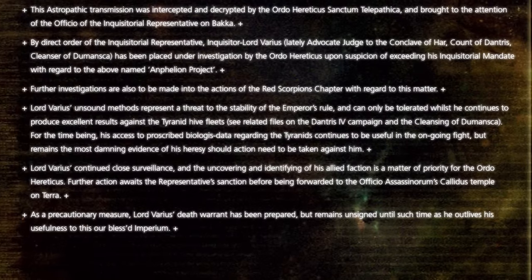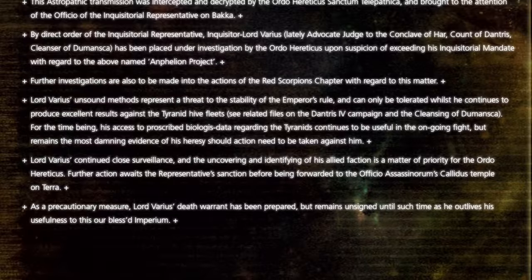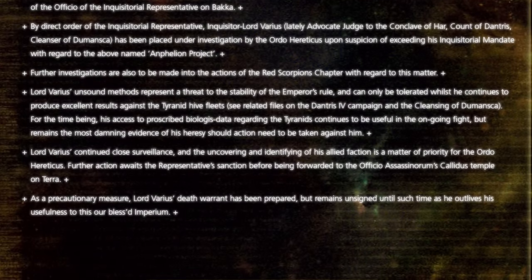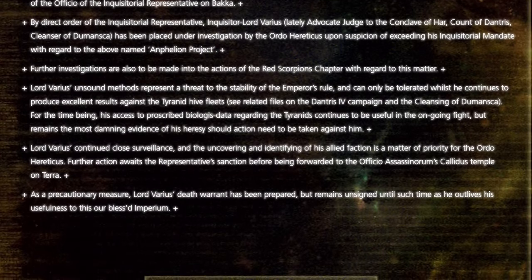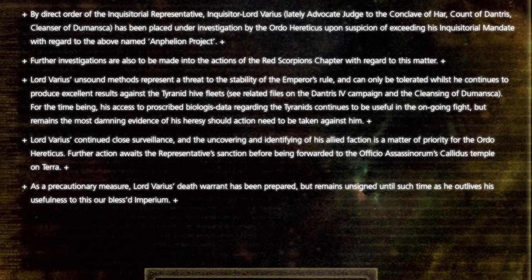Lord Varius's unsound methods represent a threat to the stability of the Emperor's rule and can only be tolerated while he continues to produce excellent results against the Tyranid Hive fleets. Varius's days were numbered as soon as he stopped being so useful. And that is the end of the Anphelion Project. Less a mission and more of a conspiracy within the Inquisition itself.